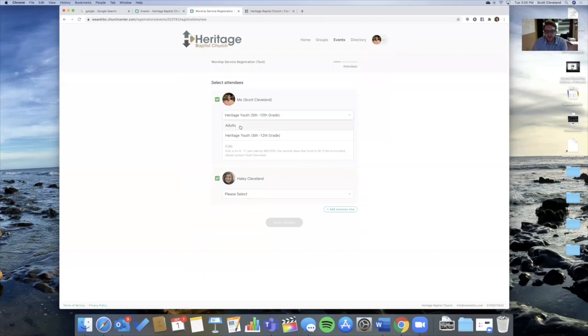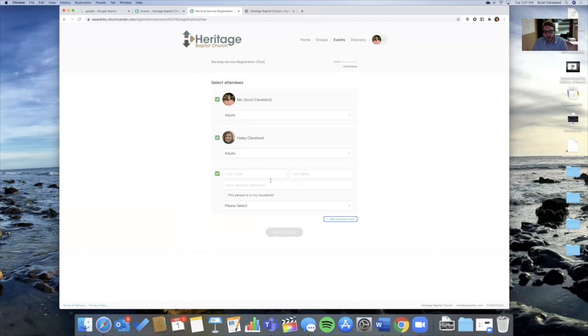But all of the rest of us who are going to the worship service in the family room or the auditorium will click adults. And that'll be true for everyone. So we're going to click on adults. You can also add somebody else here if this person is or is not in your household, and you can go ahead and register them there as well. But I'm just going to go ahead and do my household here and click next.